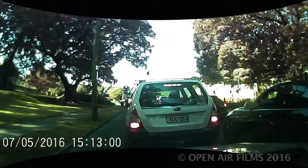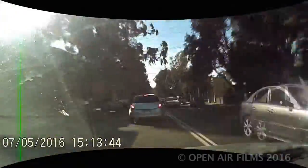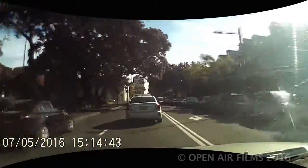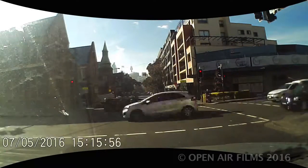Now I'm waiting to turn on to Elizabeth Street, one of the main drags through Sydney. The reason I go this way is that I don't go through the tunnels because the trips do not warrant the expense. So I'm happy to go this way as we turn around and head towards Chalmers Street. This is Chalmers Street that leads into Sydney and travels past Central Railway Station.